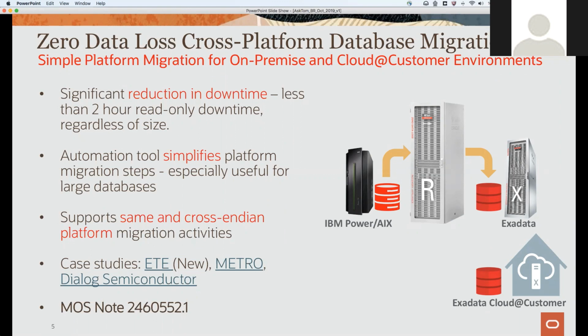This script also supports same and cross-endian platform migration activities. Cross-endian is what we see a lot of these days, because customers are moving to Linux or moving to Exadata Cloud Customer from their legacy IBM or other big-endian platforms. But we also support in the script same-endian migration activities, right?